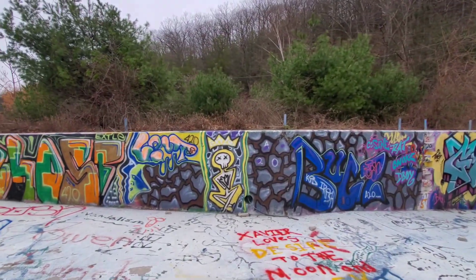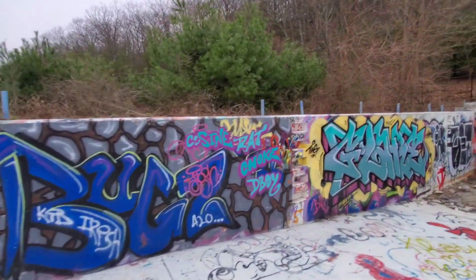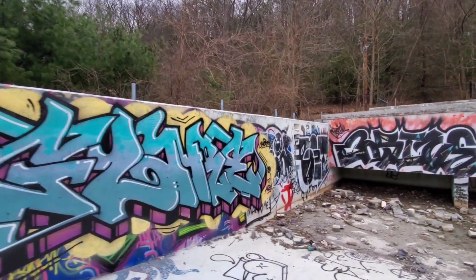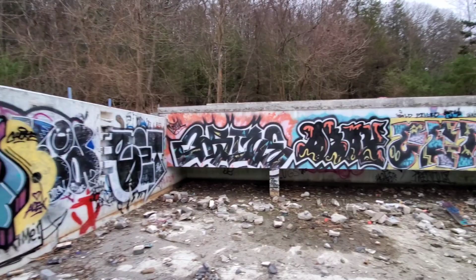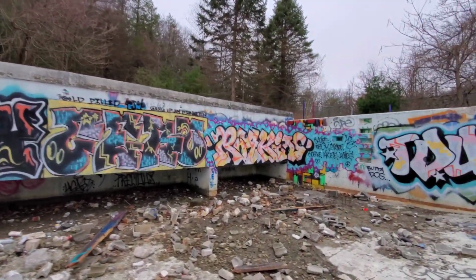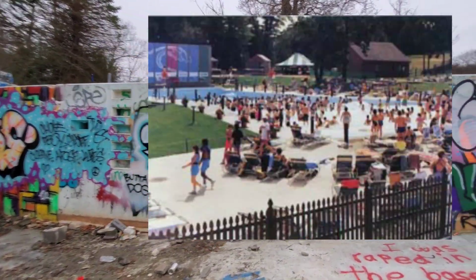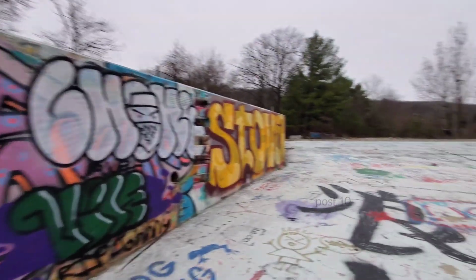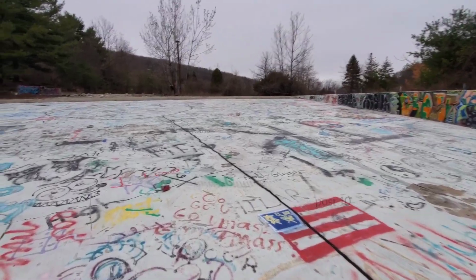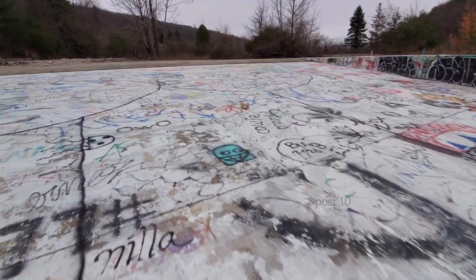I got to admit, the graffiti on the wall in here, the way it all merges together so perfectly, actually looks nice. You can definitely smell a strong odor in here. A couple hours, we're supposed to have heavy, heavy rain in the area. Okay, this is nice. It's amazing. Every inch of the bottom is covered with something.